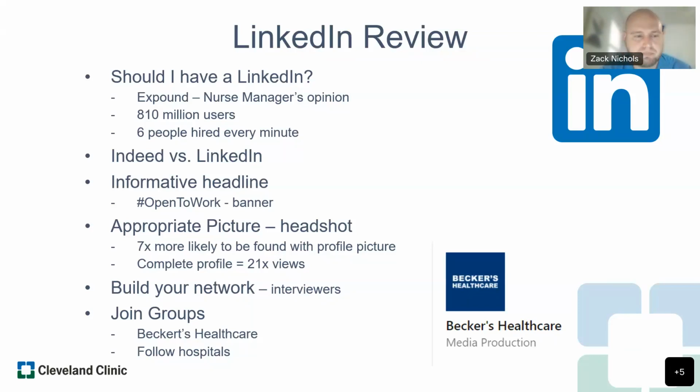One thing you can do on your headline for Indeed, or for LinkedIn, is you can use the hashtag open for work or open to work. That lets us know as recruiters. You can put that in your banner that, hey, you're looking for a job, right? So I would highly recommend using that open to work hashtag. Very, very helpful for us as recruiters.